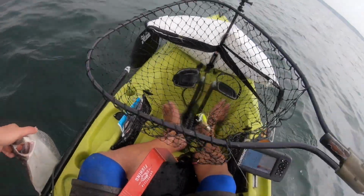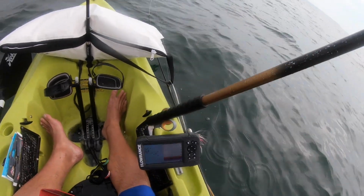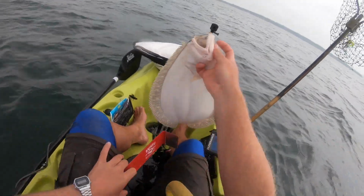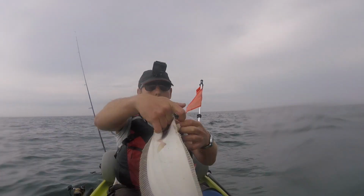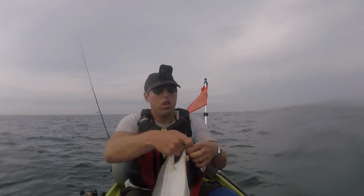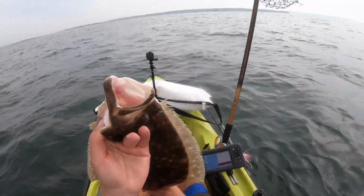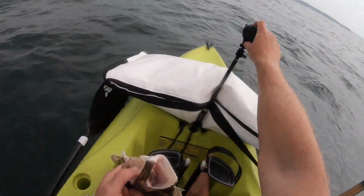Let's get this out of here. Let's not lose our rod. That would be very nice. Fish number two, 21 incher. Probably in the neighborhood of about 3 pounds and change, if I had to guess. At this point, we are not keeping anything unless it is in, I don't know, 5 pound class.